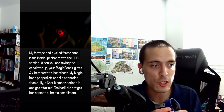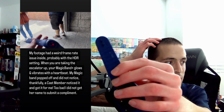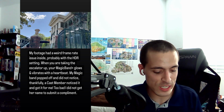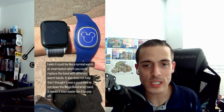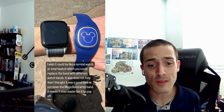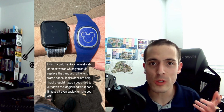But that also brings up an issue with this clasp. Oh my, this thing is so cheap and I hate it. I'm sure you can see it despite all the lighting. It is a huge issue that this thing can easily come off, and it also didn't help that the wristband I cut off is now really short and can easily come off. While I was waiting for my next Lightning Lane for Big Thunder Mountain, I was thinking, why can't they just do a regular watch band? Why can't they?